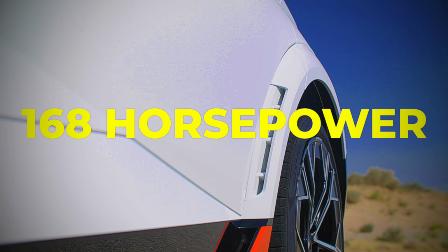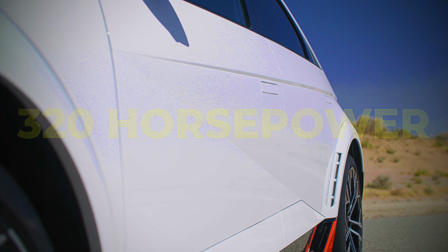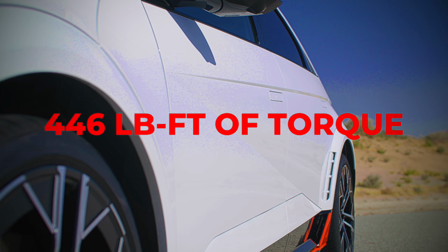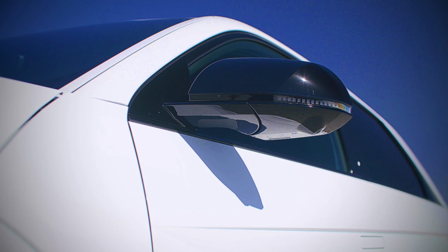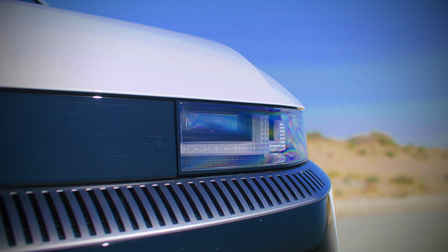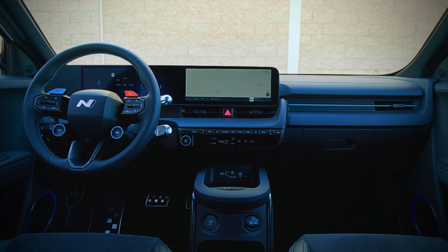Powertrain options range from a 168 horsepower single-motor SE standard range version to a 320 horsepower dual-motor all-wheel drive setup that produces 446 pound-feet of torque. Just like its Kia cousin, it has super fast 800-volt charging that can take the battery from 10% to 80% in as little as 18 minutes.